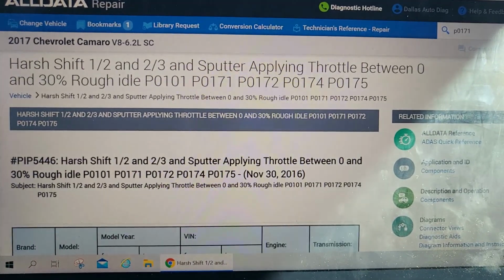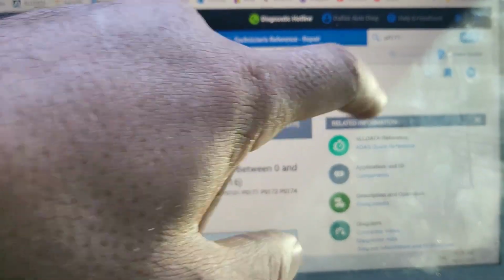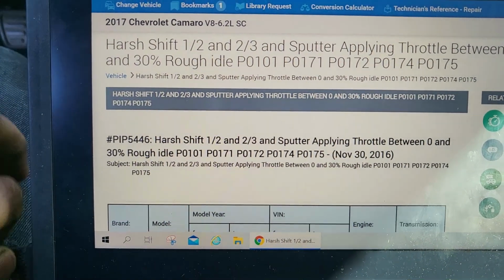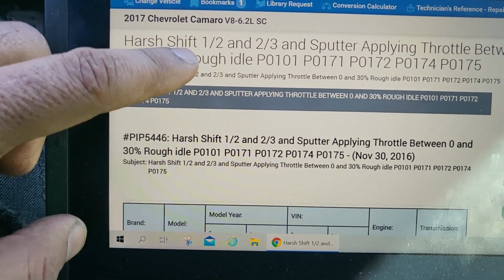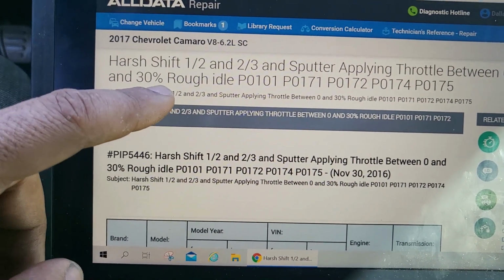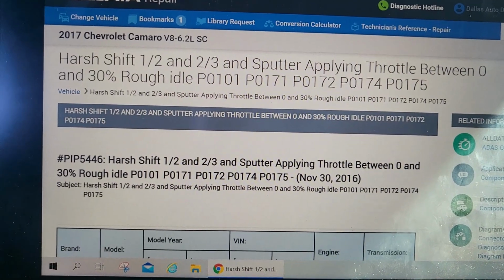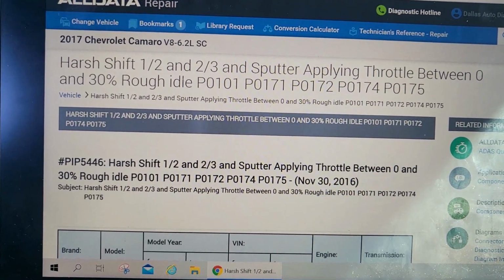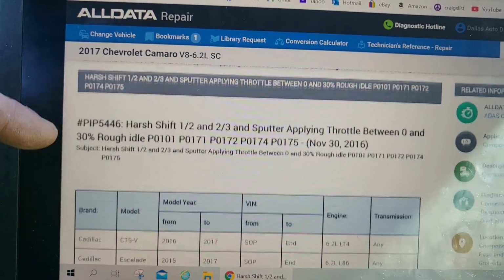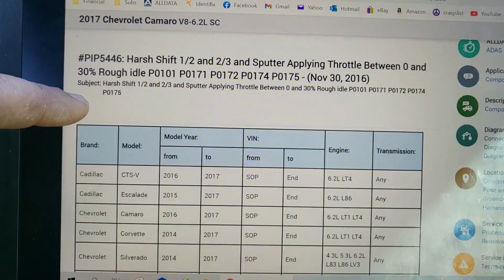Well, I think I have some good information here. Hopefully it applies to our issue. When I search the code over here, we have a TSB, which is a technical service bulletin, released by GM. Symptoms: hard shift 1-2 and 2-3, and sputter applying throttle between 0 and 30%, rough idle. You have codes P0101, P0171, which is our code, P0172, P0174, which is our code, P0175. You don't have to have all of them at the same time, but if you have those codes, then you might be interested in this. Hard shift, November 30, 2016.